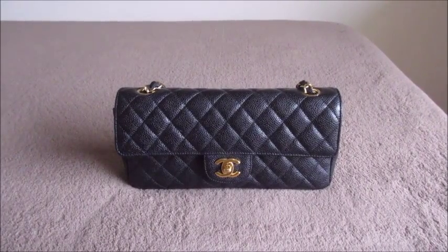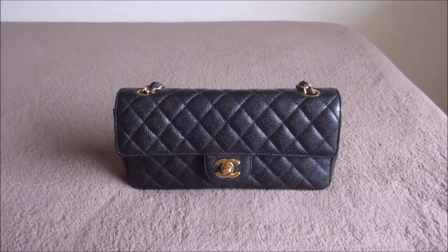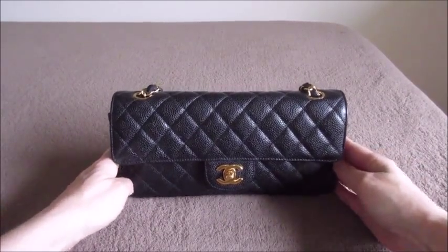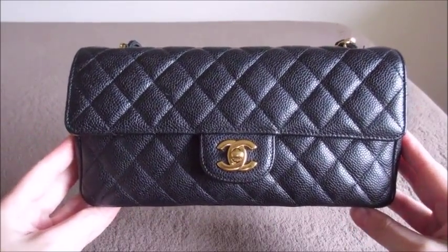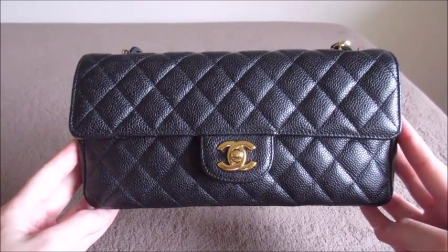Hello everyone. So the item that I'm going to show you today is my Chanel East-West flap in caviar leather with the gold hardware. The East-West flap is a discontinued model from Chanel, and obviously it's called East-West because it goes in a horizontal direction and it's longer than it is taller.